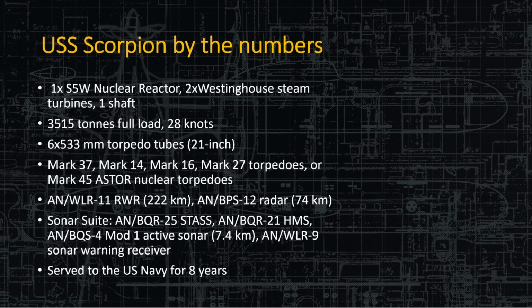Mark 37, 14, Mark 16, Mark 27, and Mark 45 torpedoes were able to be shot by the Scorpion. We do mention the Mark 48 because the class that the Scorpion was a part of later on could shoot the Mark 48, but the USS Scorpion at this time did not. She only had these torpedoes here. Okay, the WLR-11 RWR and BPS-12 equipment on board, like we already talked about.